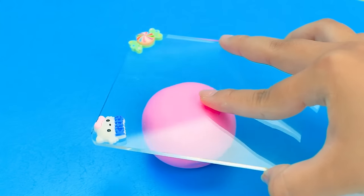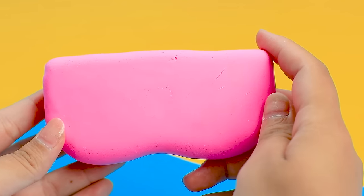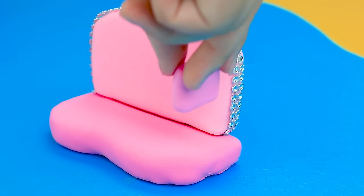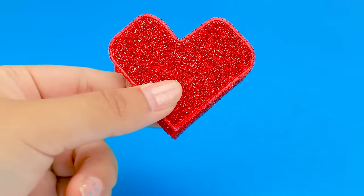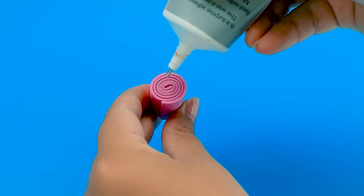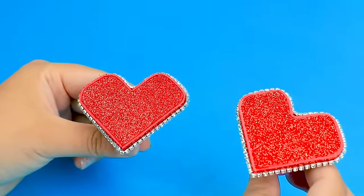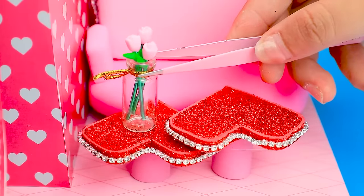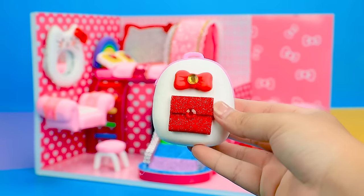Pink sofa. Wrap pink clay. Do you like the heart coffee table? I will make two tables. Let's make it together. Kitty can wear it to school.